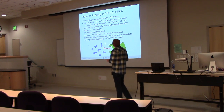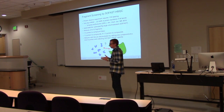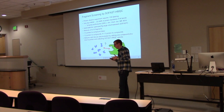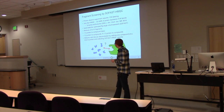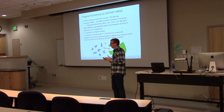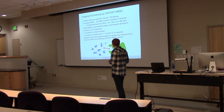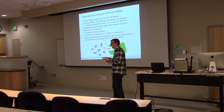And so our mixtures are usually 8 to 10 fragments. We can do more, but it gets quite a bit more difficult to deconvolute larger mixtures of these small fragments. And you're also more likely to have fragments competing with each other. And down in this little schematic, these fragments are floating around in the solution, and pretty much we're trying to identify which ones are hitting this pocket.